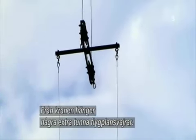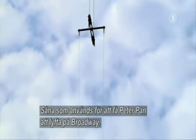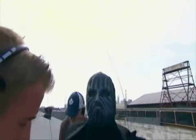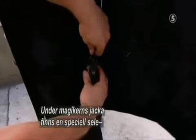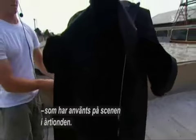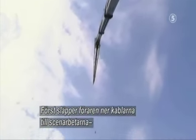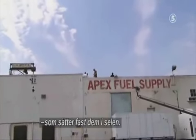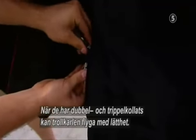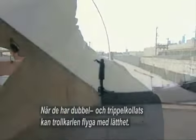Dangling from the top of this crane is a set of very thin aircraft cables, the same kind used to make Peter Pan fly on Broadway and in theaters across the country and around the world. Concealed beneath the magician's jacket is a specially designed harness that has been used on stage for decades. Before the trick begins, the crane operator lowers the cables down to the stagehands who attach them securely to the harness. Once they're double and triple checked, the magician is ready to fly with the greatest of ease.